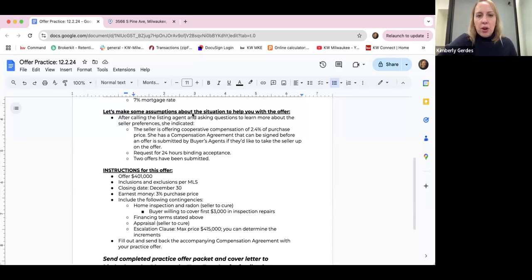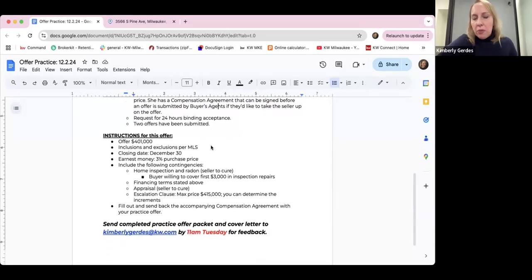So let's make some assumptions about this offer. We've called the listing agent and we've indicated that our buyers are really interested in writing an offer. Is there anything that we should be aware of as it pertains to seller preferences? And the listing agent said yes. She said the seller is offering cooperative compensation of 2.4% to the buyer's agent, and that she would actually prefer, versus having somebody put the compensation in the offer as a contingency, that the buyer's agent sign a compensation agreement ahead of time and send it back to her. So I have a copy of that and we'll see in a moment. While private remarks said 48 hours for binding acceptance, she's okay with 24 hours. And just to give us the heads up too, two offers have been submitted already. So we're going to be in competition.